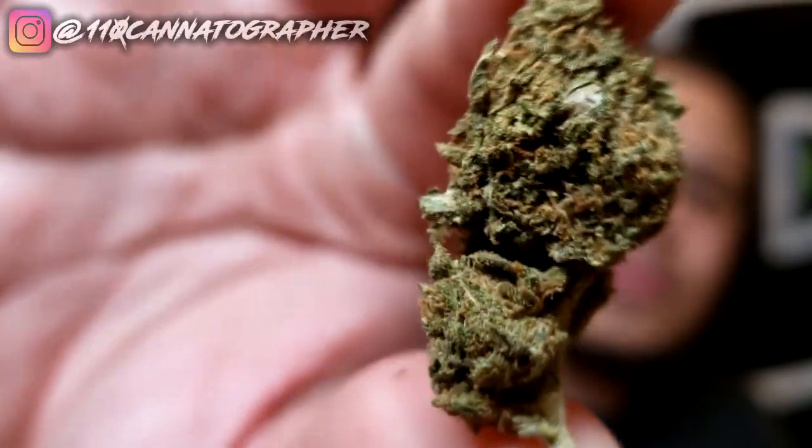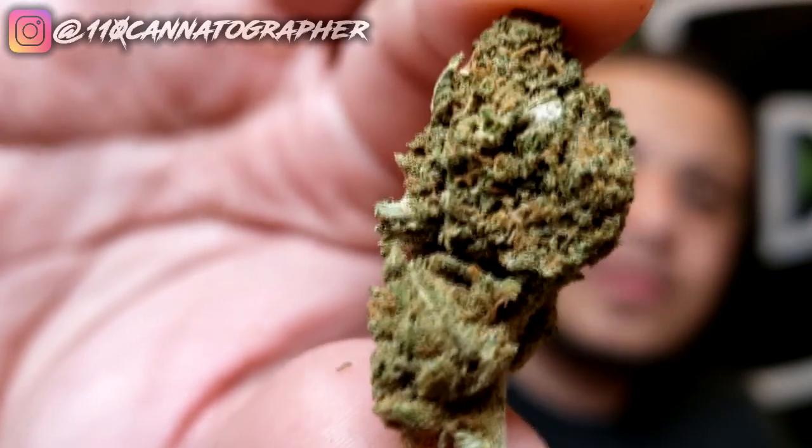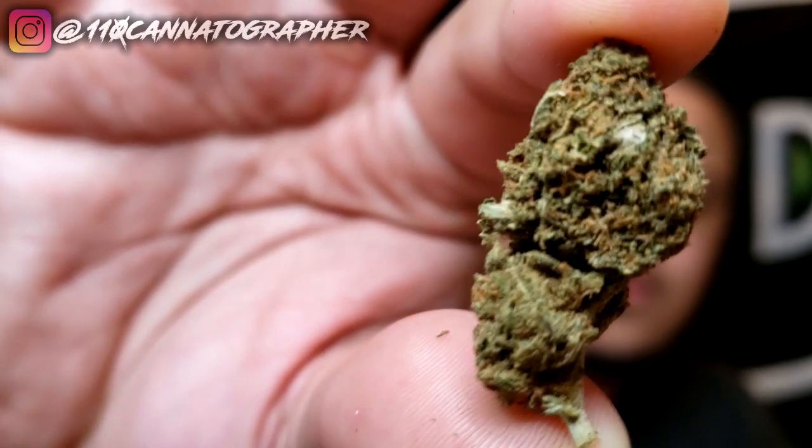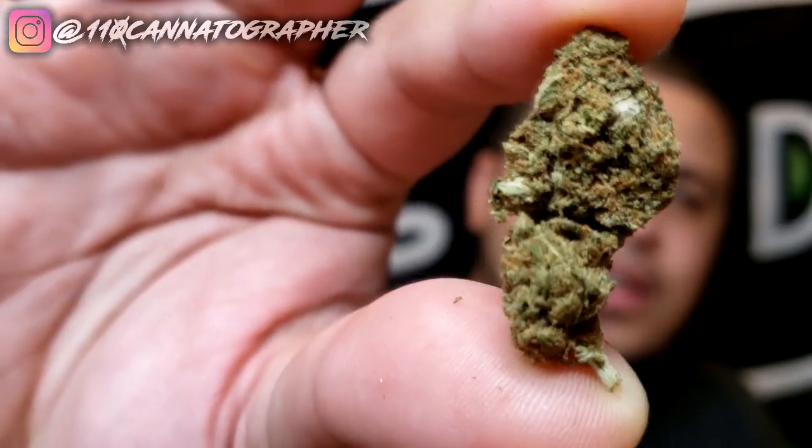So first off, it is seeded. I already found 3 seeds. I mean, the buds look decent. It looks like some decent outdoor hemp flower. Nothing to write home about. Nothing super special or exciting. And these are all small to medium-sized buds. Go ahead and check that out. A little bit above average looking outdoor hemp flower right there.